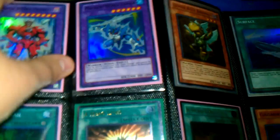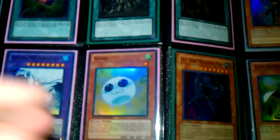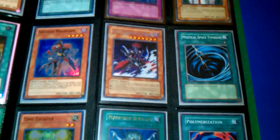Some of these cards are a little... I think that's Spanish? Yeah, it's a Spanish Monster Reborn. I don't even know why I have that.